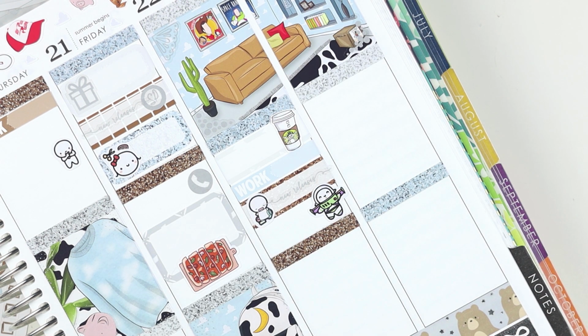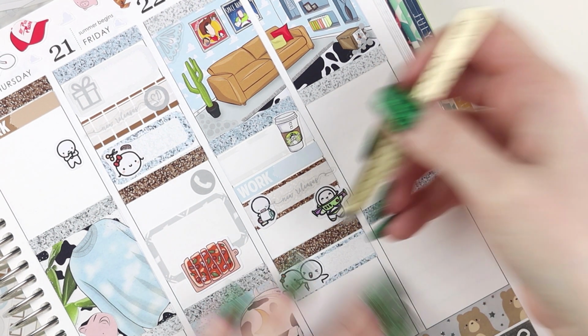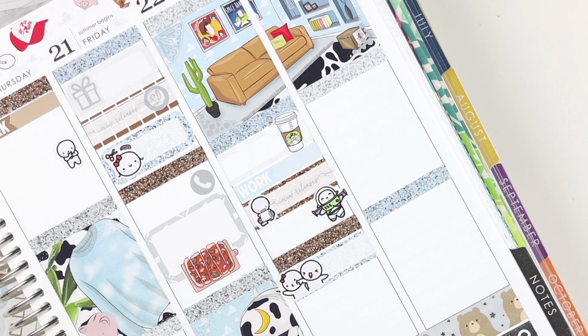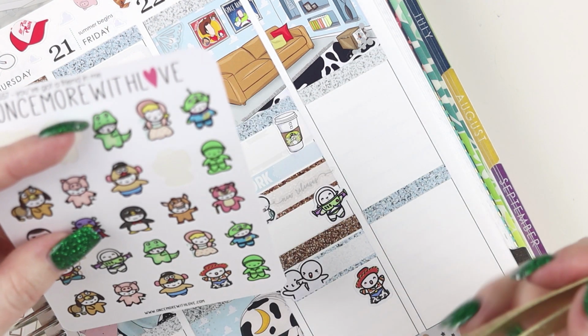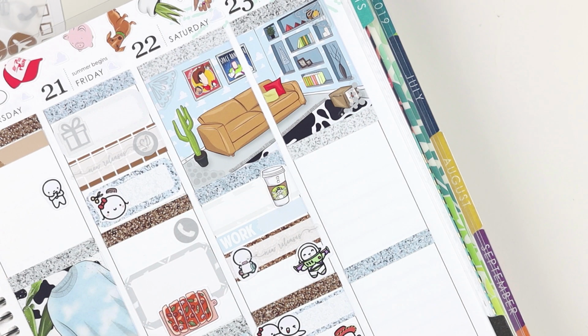Or Once More with Love, because right now those are literally the only pizza stickers I have, and they're a little big to use in most situations. So I had ordered pizza in, and I read all night, and it was great. I was originally going to have pizza and read as separate things, but that pizza sticker was so big, that was the only way it really looked good. So I just put it all in one half box.